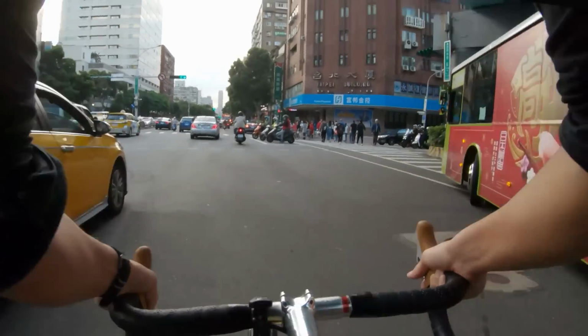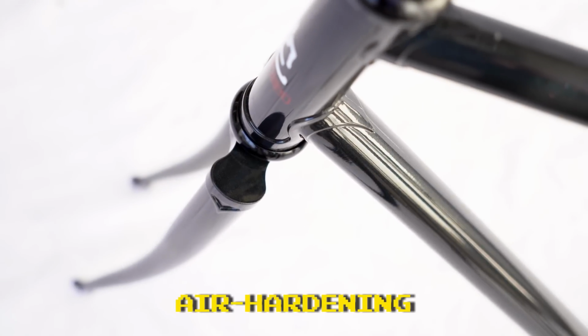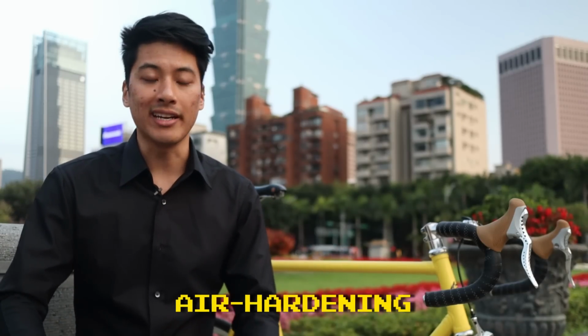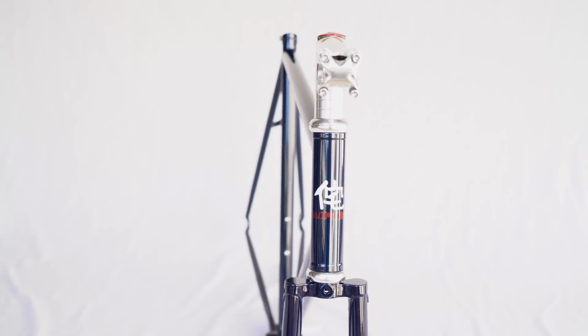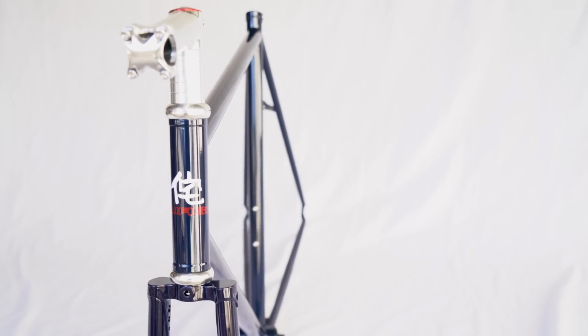Then there are other terms like seamless, cold worked, or air hardened that describe the tubing. Some of these are more relevant to the consumer, the people riding the bikes, while other terms are mainly useful to the manufacturer. Air hardening is another term that you're likely to see in more higher end steel tubings. Air hardening essentially explains how the steel is cooled and hardened after it has been formed or welded. Air hardening is an alternative to oil or water cooling, aka quenching, and with certain alloys gives improved hardness while limiting any deformation of the steel.